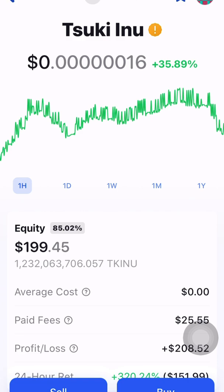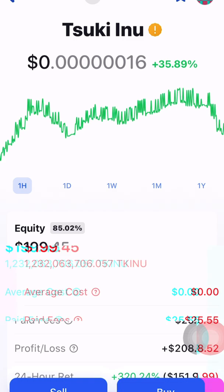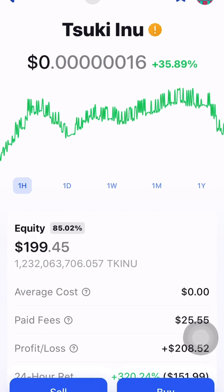If you have any questions or comments, feel free to DM me, drop a comment. I'm always open to help. And let me know what you think about this. Do you think it's a scam? It's a pump and dump? Is it worth it? But nonetheless, I wanted to provide this opportunity.